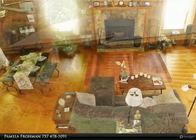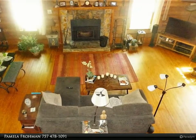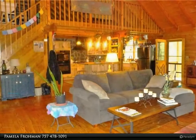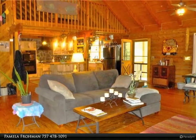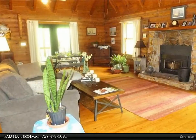Unique, genuine log home country charm. Modern features and conveniences, with nature in mind, for those with a passion for living the great outdoor lifestyle. It boasts lots of character with solid pinewood floors, hickory cabinetry and exposed logs adding to the rustic feel.